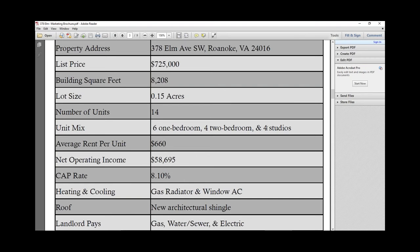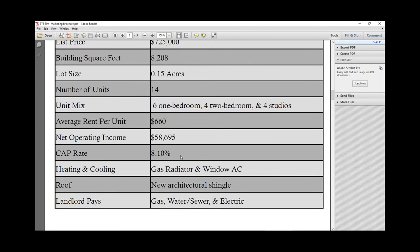Now they're showing the average per unit rent of $660. Let's keep that in mind. NOI of almost $58,700, and they're telling us what the cap rate is.